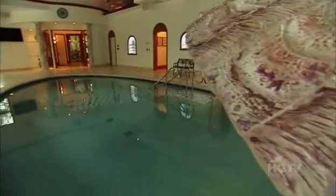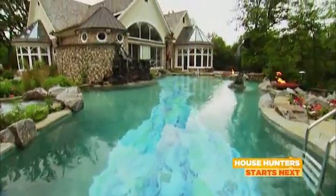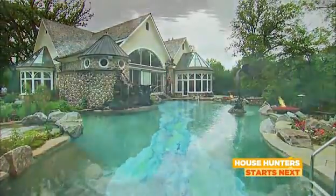It has 7 bodies of water: indoor pool, indoor baby pool, indoor spa, outdoor lap pool, cold therapy pool, and baby pool. The outdoor pool is 65 feet long, 10 feet deep. What this is, actually, is a swim lane.